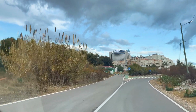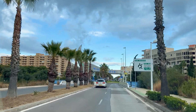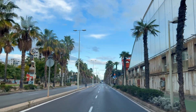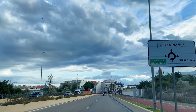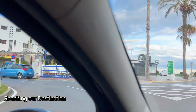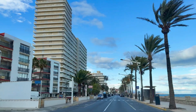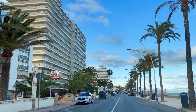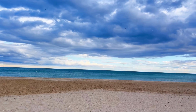The drive from Valencia to Peniscola, along the narrow coastal roads, is a journey filled with stunning Mediterranean vistas and charming seaside villages. This route will lead you through picturesque landscapes, where the turquoise waters of the Mediterranean contrast beautifully with the rugged cliffs and lush greenery. The journey culminates in the historic town of Peniscola, where the iconic Peniscola castle rises majestically from the rocky promontory, welcoming you with its rich history and stunning architecture.